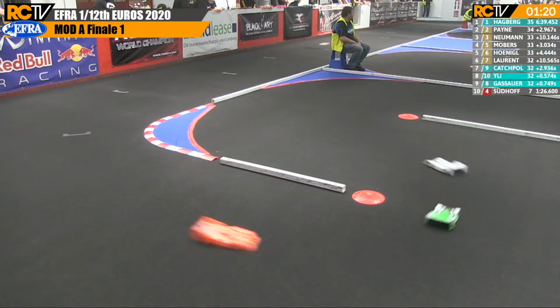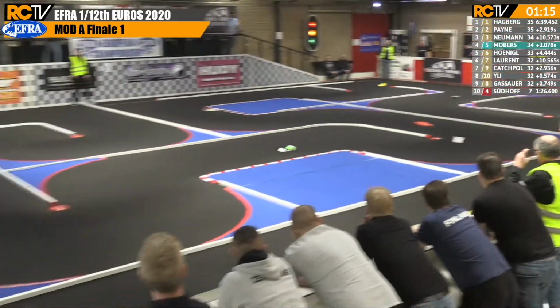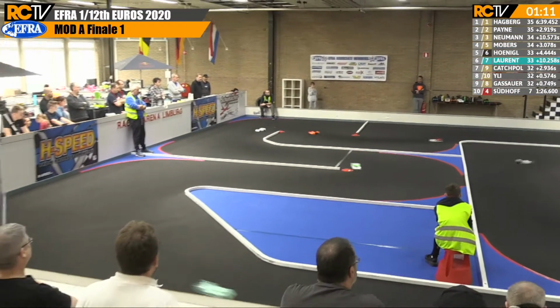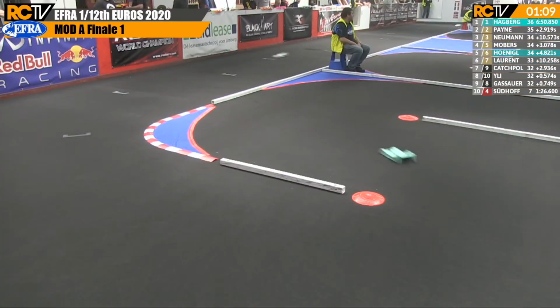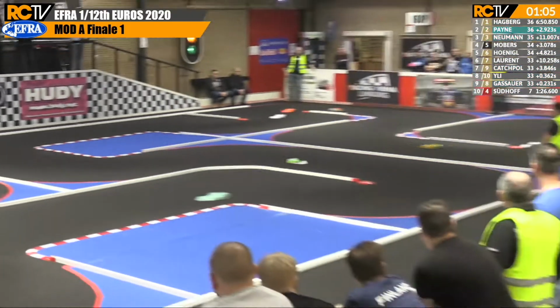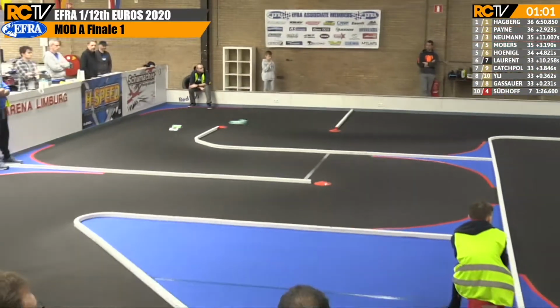Payne's taken a little bit of time out of him and he's got the gap back to under 3 seconds. But again, that's Alex being a little bit cautious as he goes through traffic. He's now got that as a buffer between him and Ollie Payne. Ollie would have to catch them and go all the way through it. Ollie Payne's about to lap Jorn Neumann. So Ollie Payne in second is about to lap third place man Jorn Neumann.